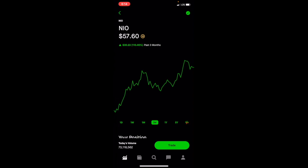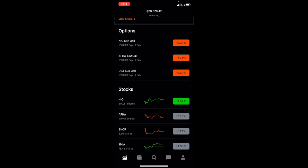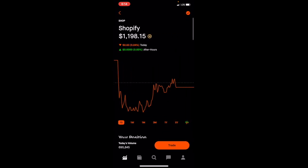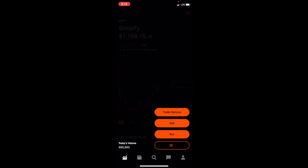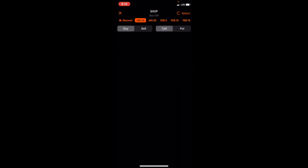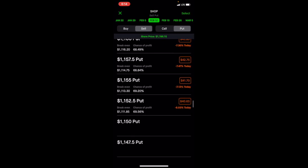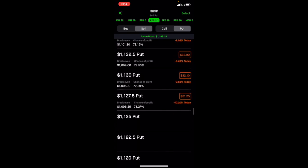And you only do this strategy for the stocks that you like. You do it for the Neos, the Afrias. Maybe one day you'll be able to do it for the Shopifys. You need a lot of money for this one. You need 100,000, more than 100,000. But look at the premiums for this baby. Look at the months out. Say you don't want to get it for 1,200, do 1,100 or 1,150. Let's just do 1,100.